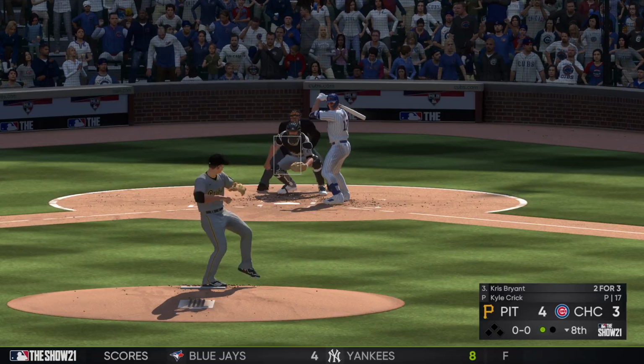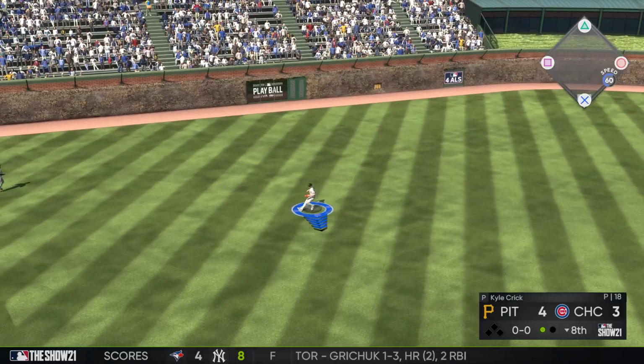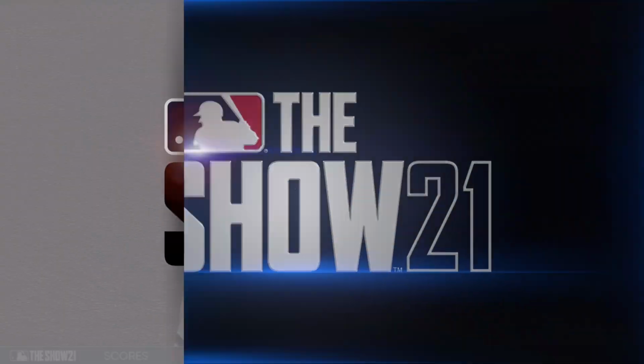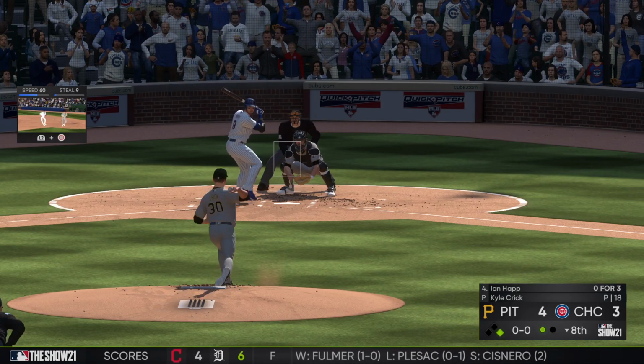Next to hit is Kris Bryant, 2 for 3 with a double on his line so far, and that finds some outfield grass. It's a base hit. Hey, this guy's obviously seeing the ball right now. That's another hard hit single. 3 for 4 right there. He's looking super solid at the plate.